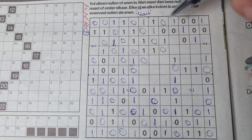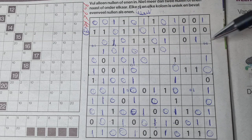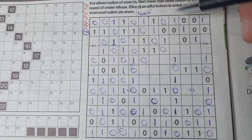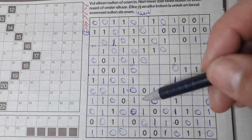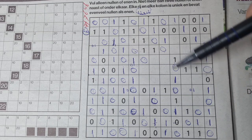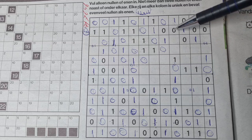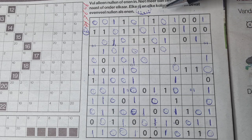Here. We have 1, 2, 3, 4. 1, 2, 3, 4. Wow. 1, 2, 3, 4, 5, 6. 1, 2, 3, 4, 5. 1, 2, 3, 4. 1, 2, 3, 4, 5. Well. Maybe time for comparing.